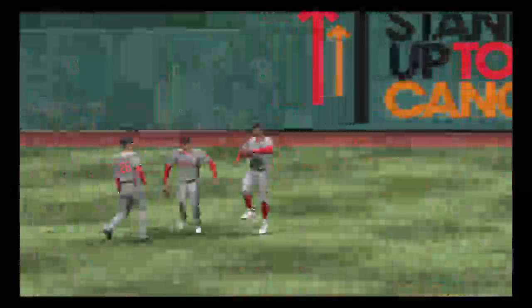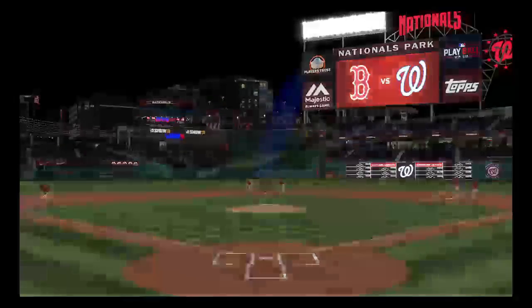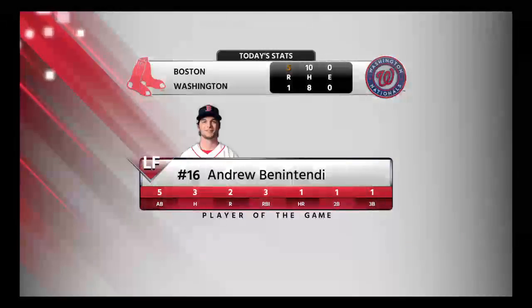Anytime you can win a game, let alone on the road, you have to feel really good about yourself. It's not easy going into that other team's ballpark and coming out with a win, but they did just that. One more look at the final line score there to see the great pitching performance that led his guys to the victory. And fellas, when you're on the big stage here at the World Series, you want to make sure you bring the A game, and this man right here certainly did. He's our top player of the game. And Matty, I think you're absolutely right.